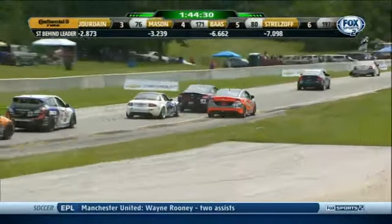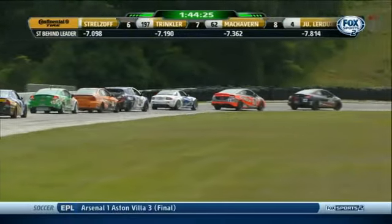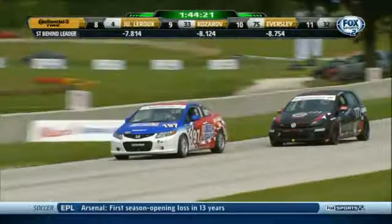Look at this little argy-bargy there up in turn six as Michael Valiente slicing to the inside of one of the Compass 360 machines. That's Ryan Eversley actually behind the wheel now. We had a huge second in points.